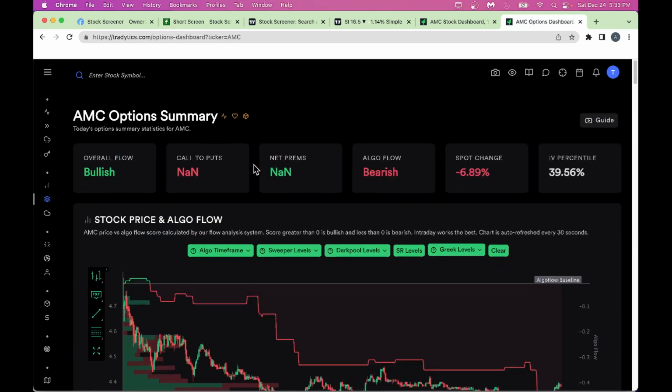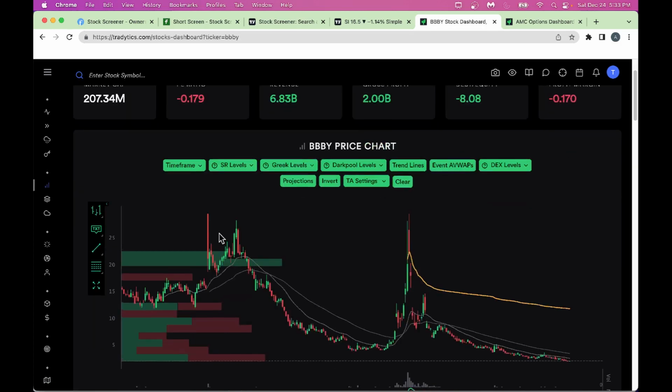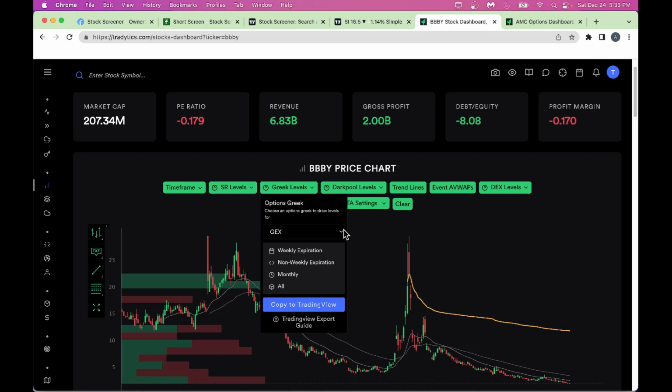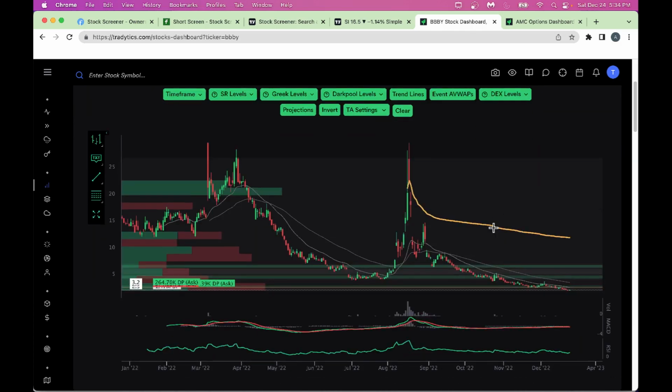Let's look at one more, which is BBBY, and go from there. Bed Bath and Beyond it is. Look what's going on here from a stock perspective. Let's go to time frame 30-minute. All right, let's go to the Greek level and look at the spot gamma, and let's go to all, and we can go to dark pool levels as usual and look at the bi-weekly dark pool levels. All right, we got our chart right here.